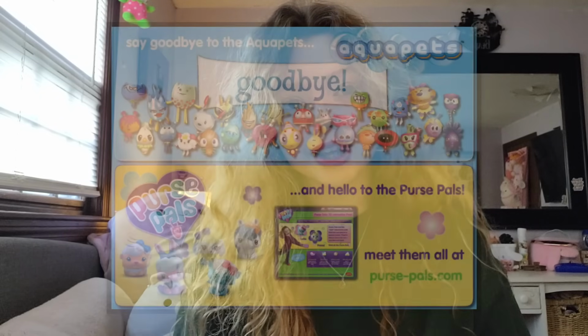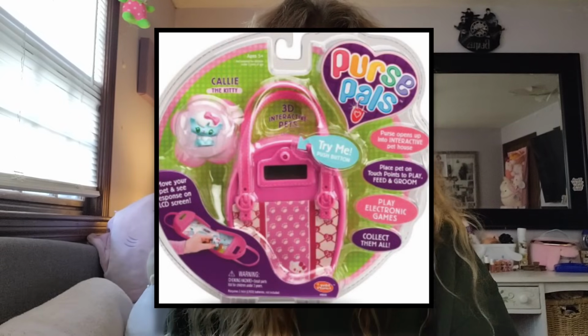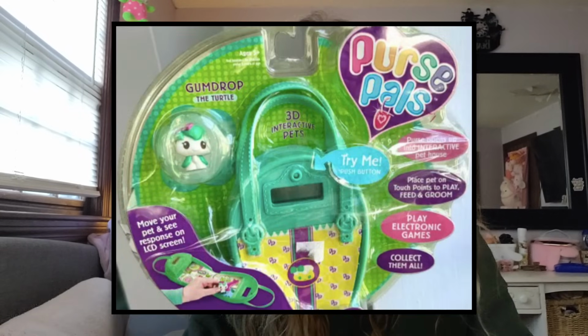Not only that, but they were announced to be replaced by Purse Pals. I can barely find any information on Purse Pals besides a few eBay listings. I have no idea how well these toys did in comparison to Aquapets, but probably not that much better since I can't find anything about them. However, they were honestly really cute, and I wouldn't mind looking deeper into Purse Pals, so let me know in the comments if any of you guys remember these.